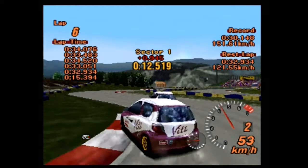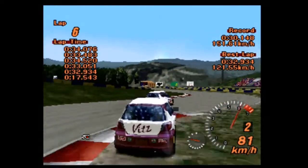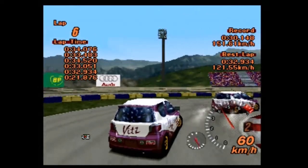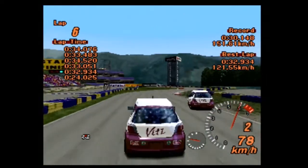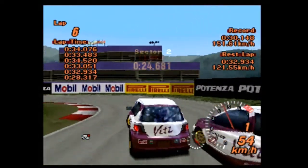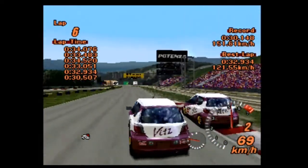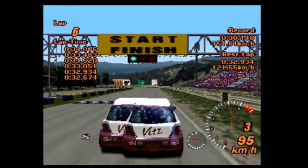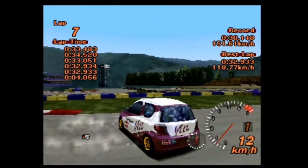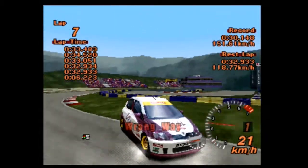It is a decent enough car to drive. Pretty good beginner car, I'd say, if you want to learn how to deal with understeer, or you want a slightly more understeery experience. The Yaris certainly is not a bad car to go with. It's good enough. Ooh, are we going to be a little bit quicker? Yes, we are. 32.933. We are 1,000th of a second quicker.